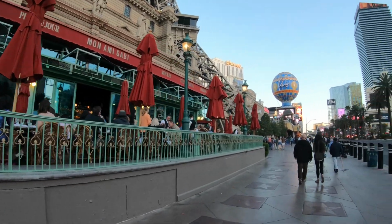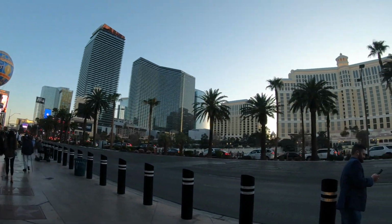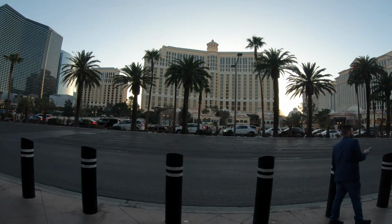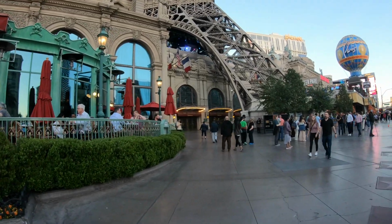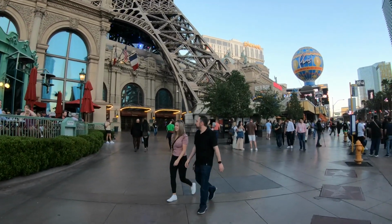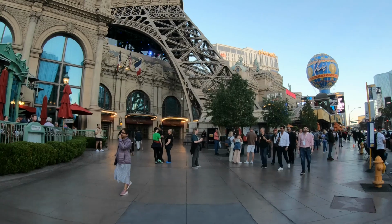Paris just wouldn't be Paris without some outdoor cafes. And this Paris in Las Vegas is no exception. It's got quite a few of them, including Monamigabi, which is where we are right now. It's got Alexa's, as well as a beer park, all indoor-outdoor venues.